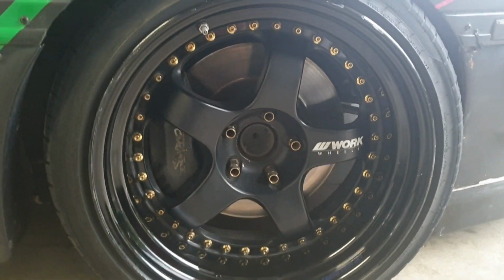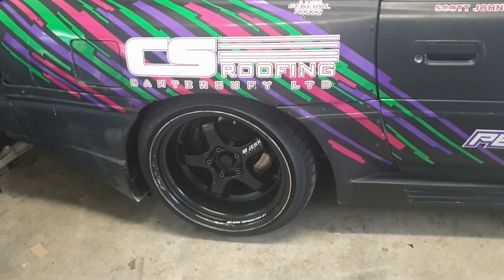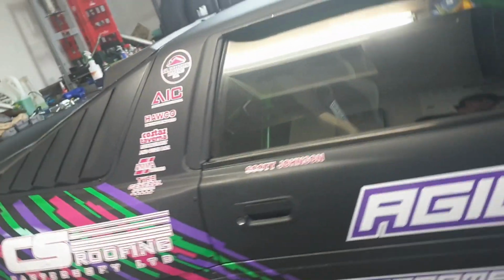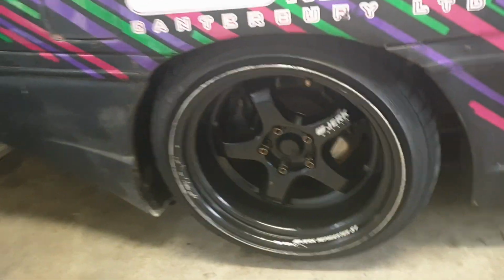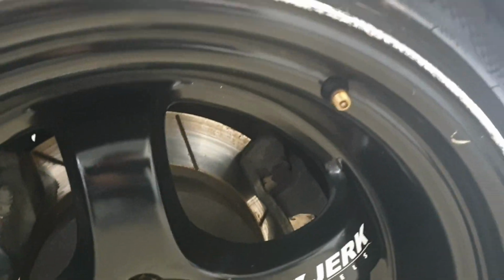Wheels, got the old Work S1 3-piece on the front. They are 18x9, -20 offset. Rears, the old Jerk Rectmeisters. They're just an S1 knockoff. They are 18x10.5, plus 15 with the 25mm spacer, so it works out being like -10 or something like that. Brakes wise, I've got the Mark IV Supra calipers and rotors up front. Evo Brembos, STI rotors, and dual caliper using the factory caliper for the handbrake.